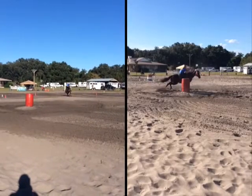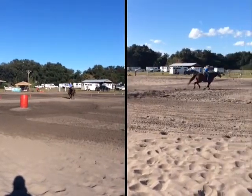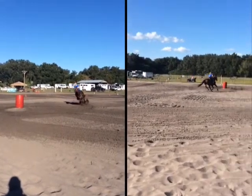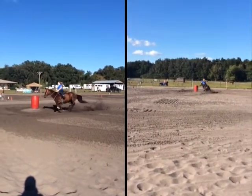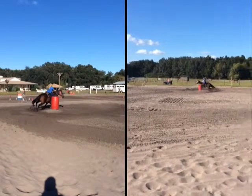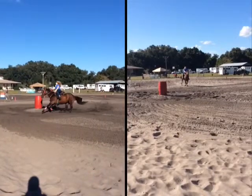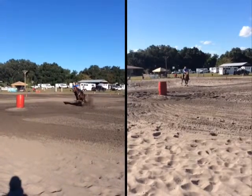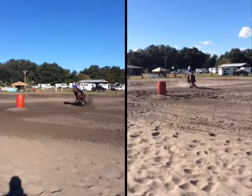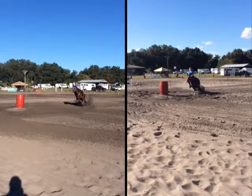Let's watch the bigger arc on the left. Okay, sometimes if you make the arc too small, watching the video on the left, one, two, three strides of rate, one, two around the barrel. So I would like to see you find a happy medium for that. When you find her sweet spot, the one on the left is a little too much, and the one on the right is a little too little, a little too small.